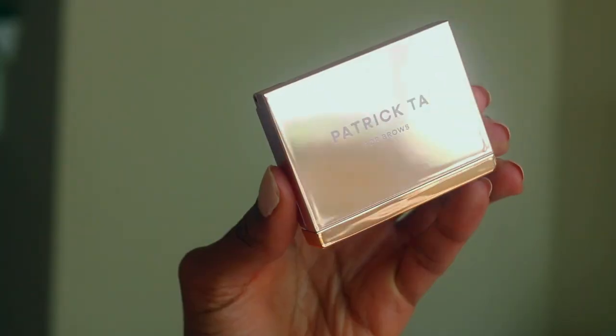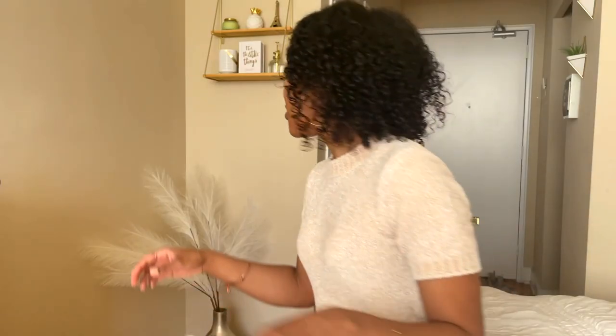We're gonna do the brows first. I'm really loving this. Am I supposed to talk about what the product is during Get Ready With Me? Because if I talk about the product, it's going to take away from talking about stuff with you guys. Well, this is Patrick Ta's. I don't even know what it's called. It's a brow wax. That's all you need to know.